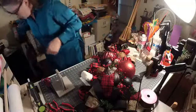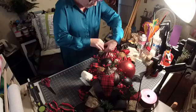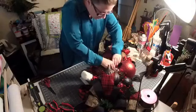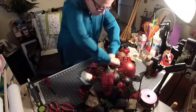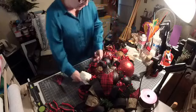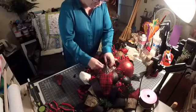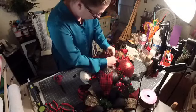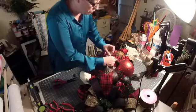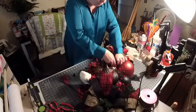Just like that. Okay. Little bow. I don't care if stuff falls on the floor anymore. I'm tired of it. Alright, so now take this and shove it down in here. Find your tie. Okay. Twist it. Dovetail the end. There, that's better. Okay. There. I got a little bow. Just like that.